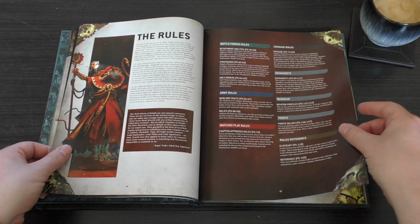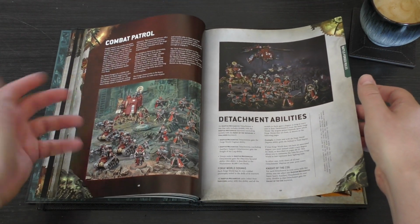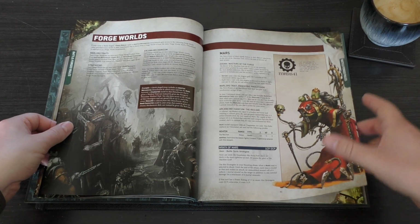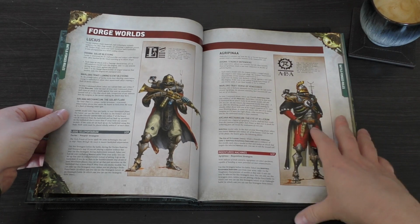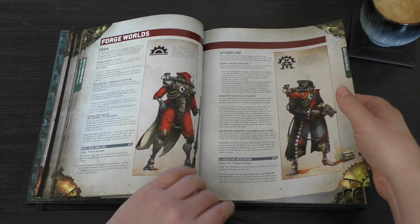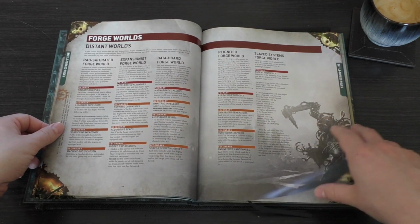The rules. Now this will be quite a chunky part of it. So Battleforge rules, you've got Combat Patrol, so they advertise that Combat Patrol there. Detachment abilities, Forge Worlds, so you've got Mars, you've got Lucius, Agrippnar, Grya, Styges 8, Riser, Metallica, and then Distant Worlds.